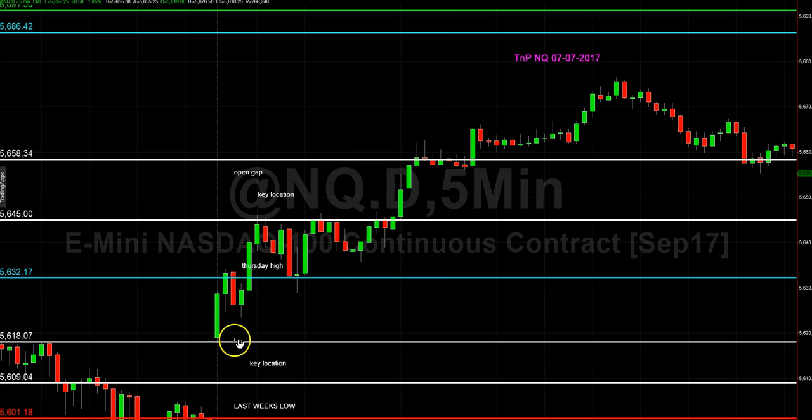Now notice, we rotate from 56.18 right to 56.45 to the tick. One tick past, and then it rotates. This is what I'm talking about here. We rotate from 56.45 down to 56.32, which was Thursday's high. So that move is 12 points. If you do the math, it's $20 a point. One contract on that rotation is worth $240 per contract.